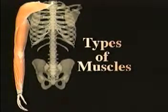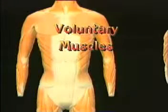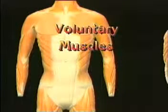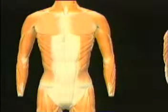There are two groups of muscles. Voluntary muscles are muscles we can control. They allow us to stand up, sit down, walk, run, and jump. They are muscles that are connected to bones and allow us to move those bones through conscious thought.